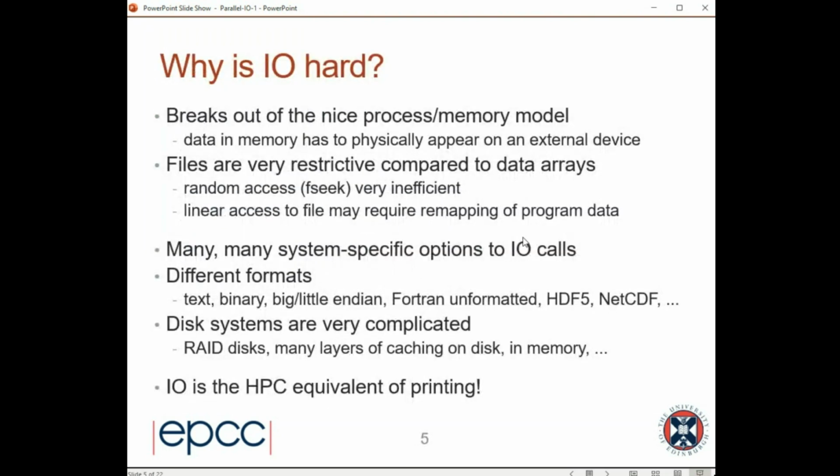So why is I/O hard? Well, there's a whole bunch of reasons. It breaks out of the nice process memory model. You have a very virtual view when you run a program. You have a process as memory. You don't need to care how it's laid out. This data has to physically be on an external device. There's a physical disk somewhere which the data has to appear on. And that can be very restrictive.